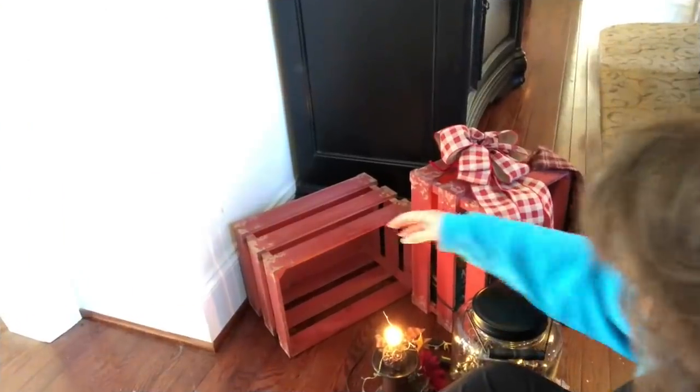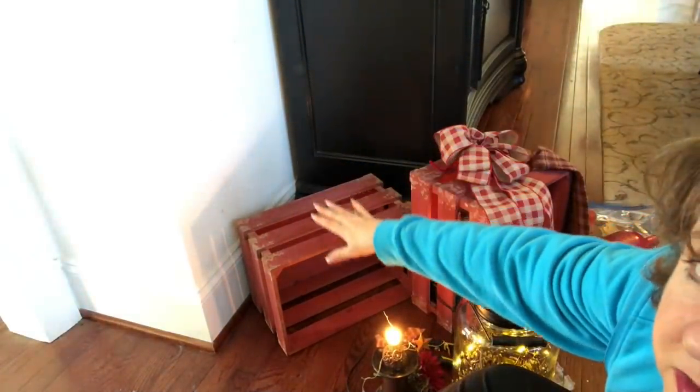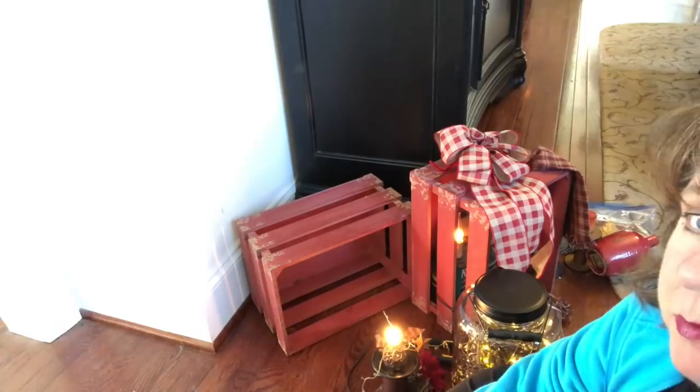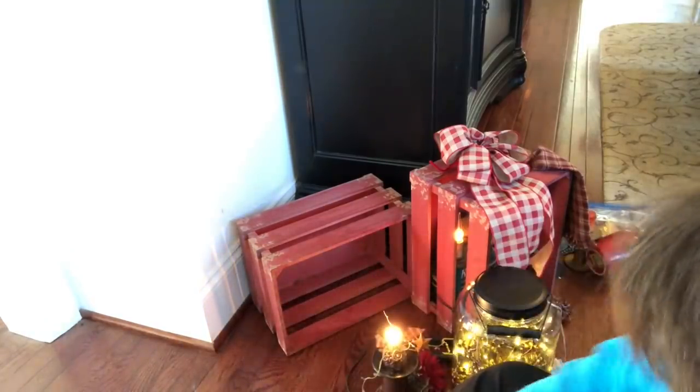All right, now see, I cleaned out this crate. Excuse the wall behind it. These crates have been sitting here. I bought these from Home Goods pretty close to when we moved in here. Excuse the dog hair. It's everywhere. What can I say? I just need to get the vacuum over here.